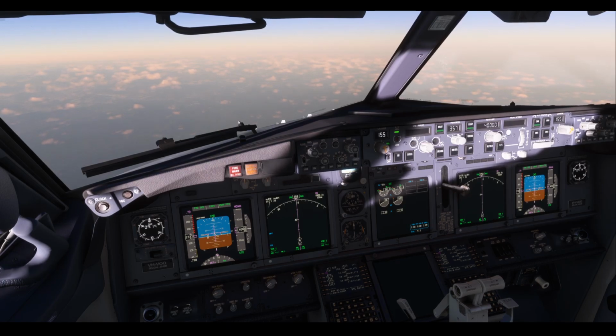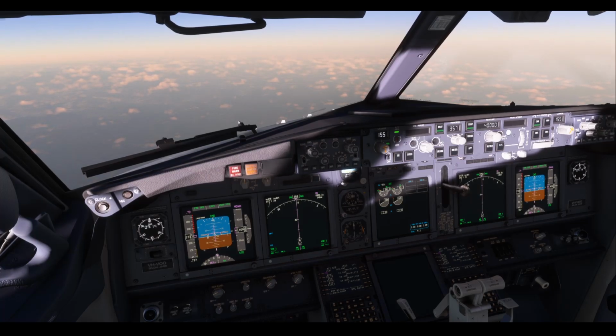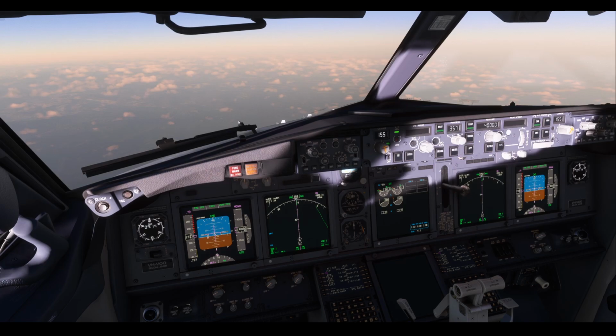New Zealand 52, resume navigation, direct Lizzie to join the star. Resume navigation, direct Lizzie, New Zealand 52. Good day, Qantas 490, flight level 380. Qantas 490, Melbourne Centre, good day. Delta Romeo Sierra, climb to flight level 360. 360, cheers for that, Delta Romeo Sierra.